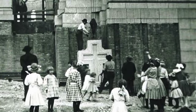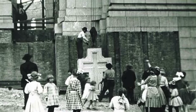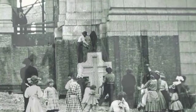Now we have to put that number in context. Today, 70,000 people show up for a football game. But in 1907, in the state of Minnesota, 70,000 people had never assembled together in one place at the same time for anything. It was a historic moment for people both Catholic and non-Catholic.